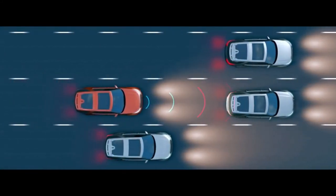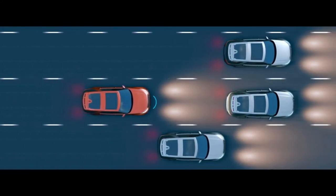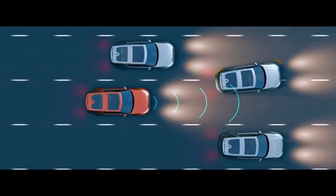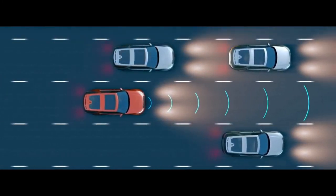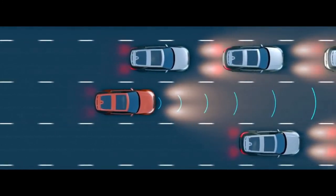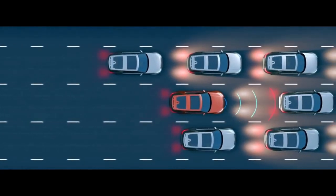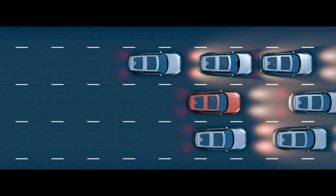Adaptive Cruise Control monitors the traffic ahead, adjusting speed automatically to maintain a suitable distance from the vehicle in front, resuming the preset speed once the road is clear. And Queue Assist keeps a suitable distance when queuing in traffic, bringing the vehicle to a halt when necessary.